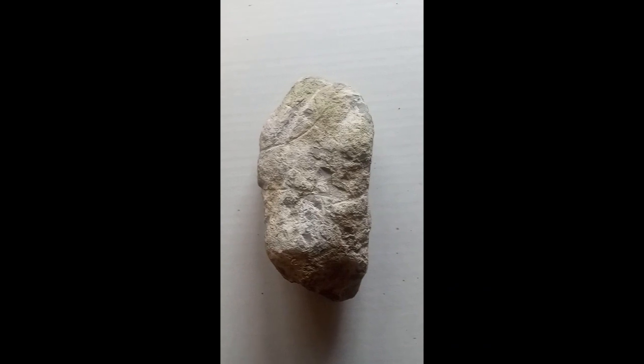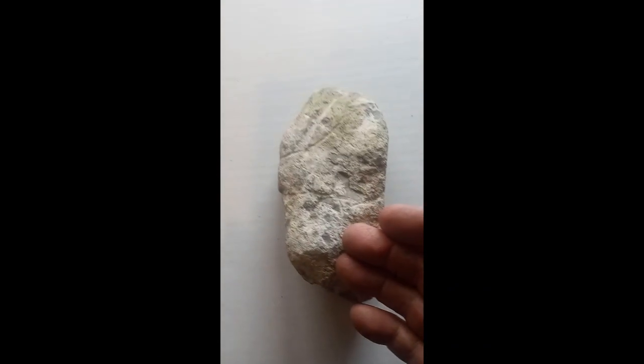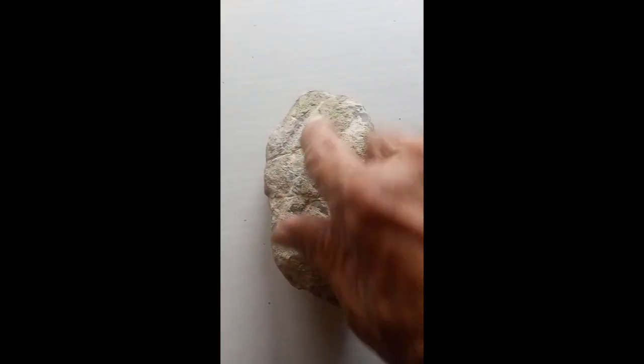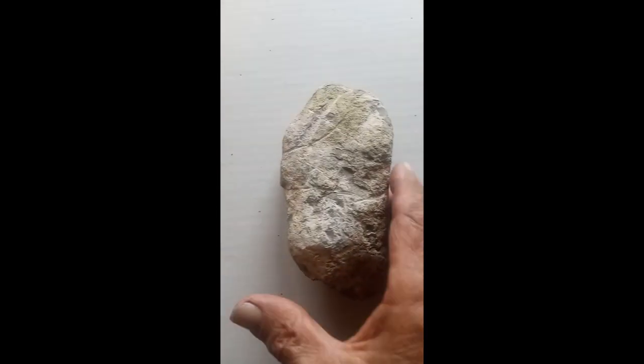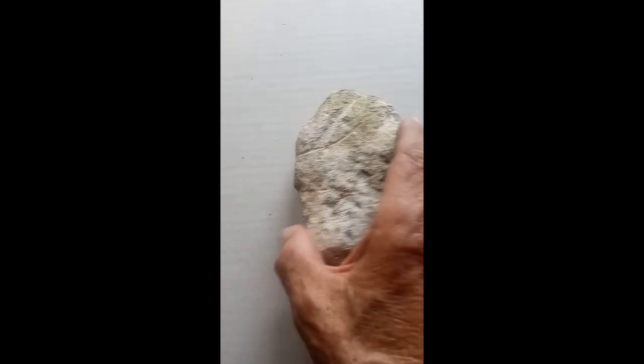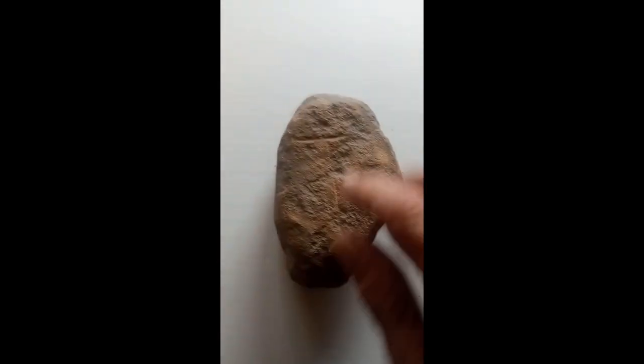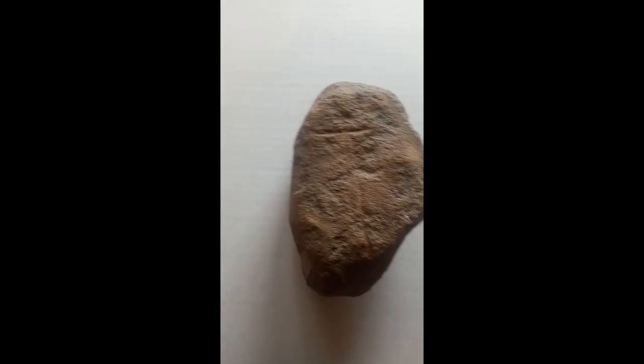Just by way of comparison, these marks on this are from a plow. They're deep, they're very deep, they chip off around it, and you'll see the difference in just a moment. Now here's another example of one that has plow marks on it. Very deep plow mark there, another one bisecting it there, and that's cool.